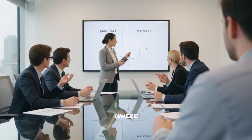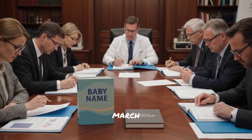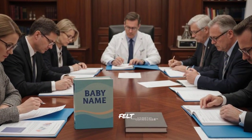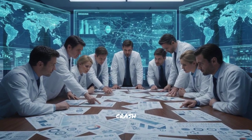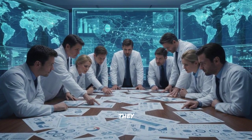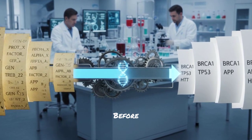Imagine being in the meeting where scientists debated whether MARCH1 should become MARCHF1 or something else. It probably felt like a scene from a naming committee for a new baby, except the baby's name might crash a global research infrastructure if they got it wrong.